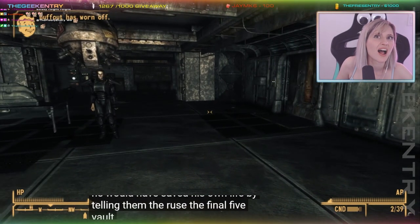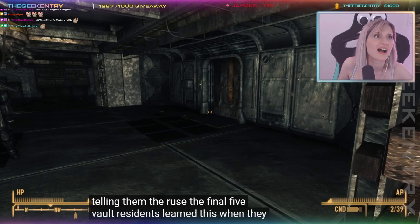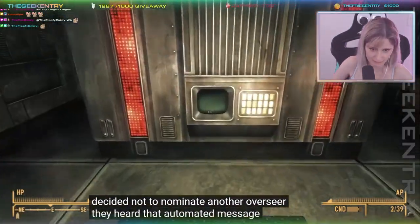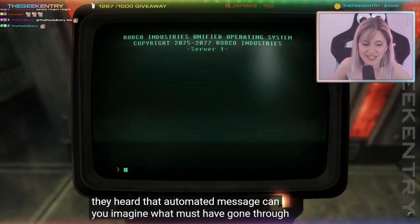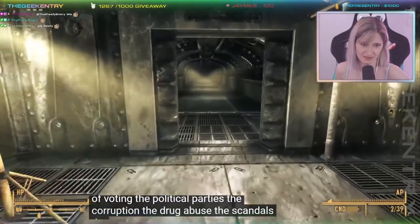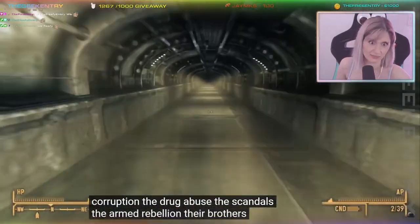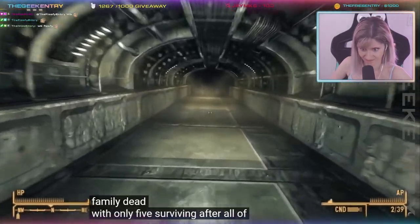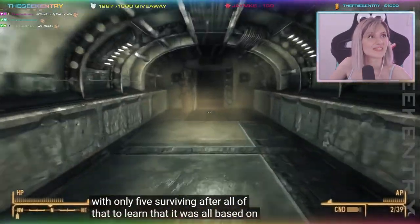The final 5 vault residents learned this. When they decided not to nominate another overseer, they heard that automated message. And then they decided to kill themselves. Can you imagine what went through their minds? The whole vault is dead because of that. The political parties, the corruption, the drug abuse, the scandals, the armed rebellion, their brothers, their family dead, with only 5 surviving. After all of that, to learn that it was all based on a lie.